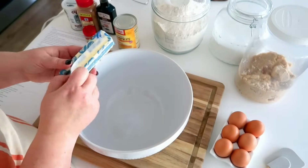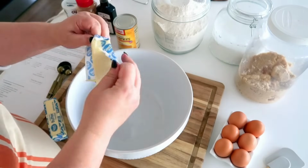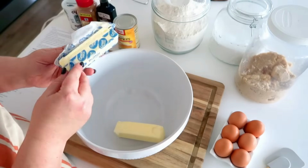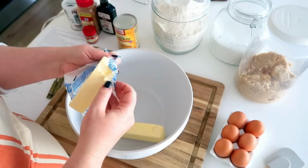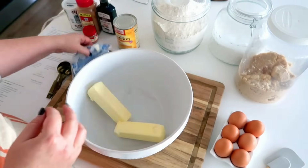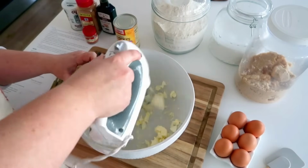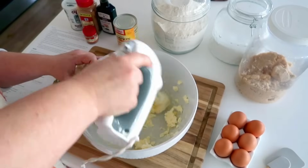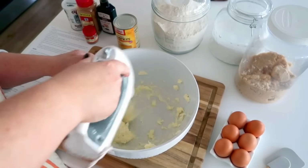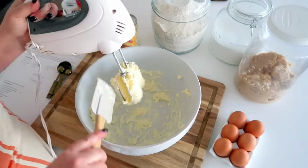All right, to get us started with our cookie dough, we are going to start off with 2 sticks of butter, so a total of 1/2 cup of butter. You want this to be room temperature, and that's going to allow it to blend easily and to become a nice smooth consistency. Mine was not as room temperature as it needed to be because it was pretty cool that day, but I did my best.